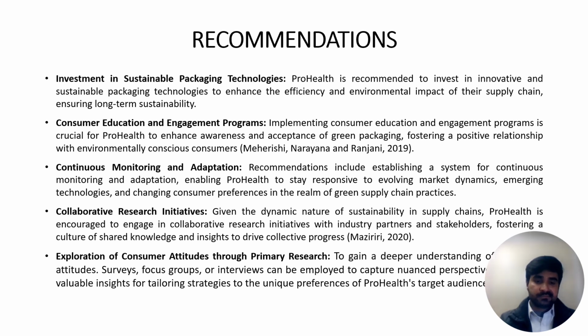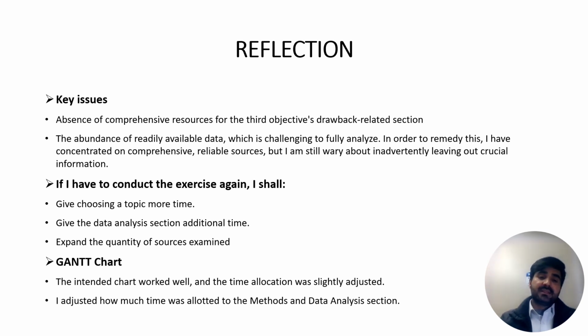The next one is the reflections. In this reflection, we discuss first of all key issues. In key issues, the absence of comprehensive resources for the third objective was a drawback, and the abundance of readily available data was challenging to fully analyze. To remedy this, I concentrated on comprehensive, reliable sources, but I am still aware of eventually leaving out crucial information. If I had to conduct the exercise again, I would give more time to choosing a topic, give the data analysis sections additional time, and expand the quantity of sources examined. The Gantt chart worked well, and the time allocation was slightly adjusted, as I adjusted how much time was allocated to the method and data analysis sections.